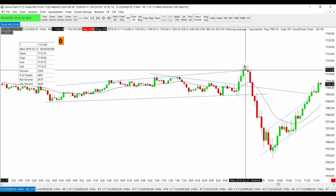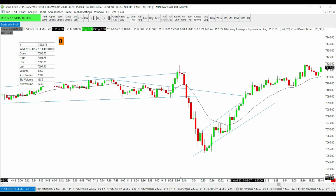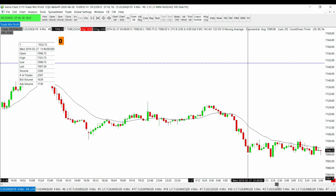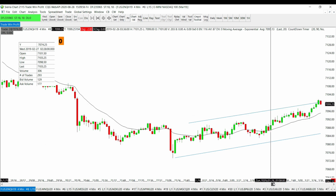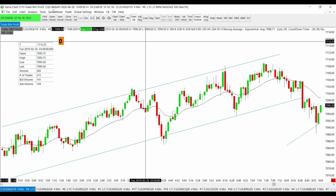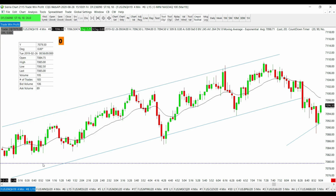So me personally, I would get out around here, somewhere around here. Because that day right here, we went down more, and this was the low. So let's go to that low right here. That's the low right here. Let me just go to horizontal, show you guys real quick. This is that low. So I would gain some more on that trade.